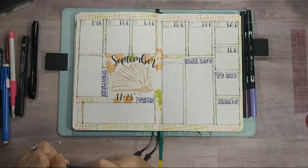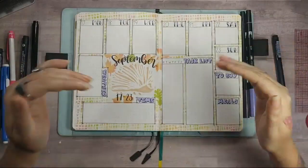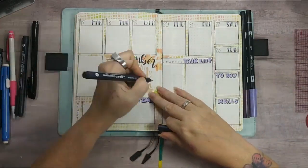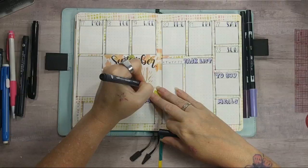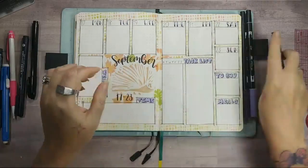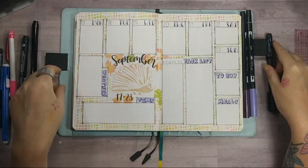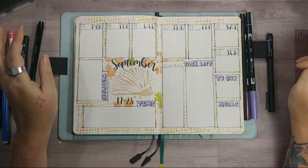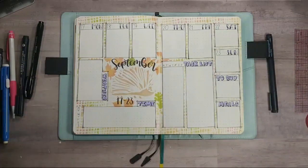Oh, well, thank you. I think it came out good, the September thing, because I kind of arched it over the little hedgehog. We're calling it a hedgehog now. Oh, but that's right. He needs an eyeball. There is his eyeball. I think that makes it done. Okay, so where's my other book? Yep, I'm calling that done.